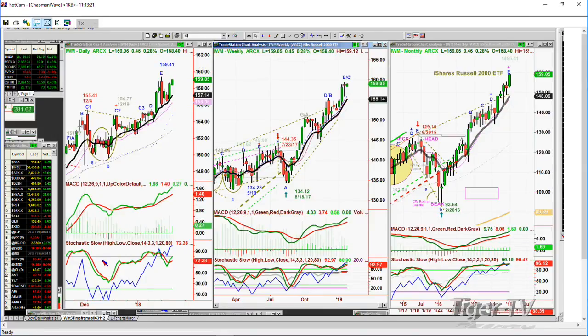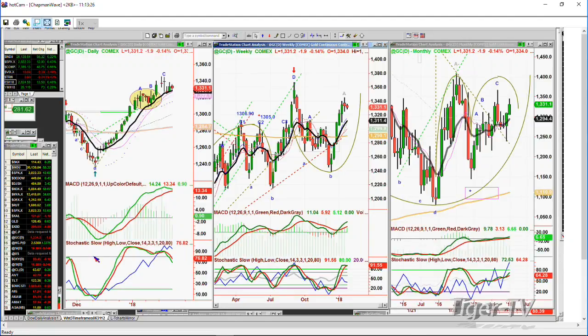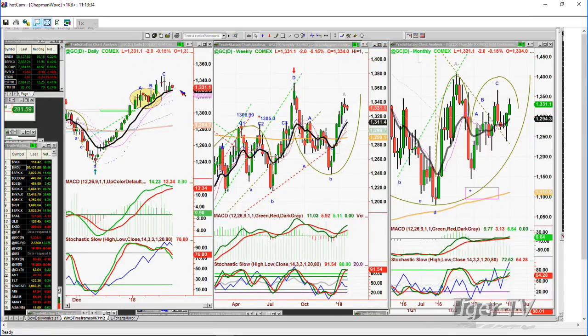Now, I also want to look at the GC, which is the gold contract. The gold continuous contract is down $2 at 1331.2. It needs to hold this 9-period exponential moving average support of 1327. If it doesn't, it could quite easily test 1322. So far, this is just a high-level consolidation. Those are the parameters to watch. It needs to break into the 1340s to really say, hey, I'm in play and I'm going even higher.